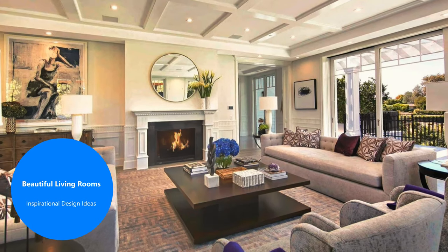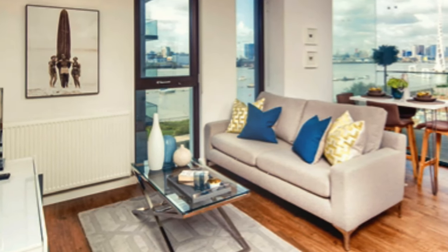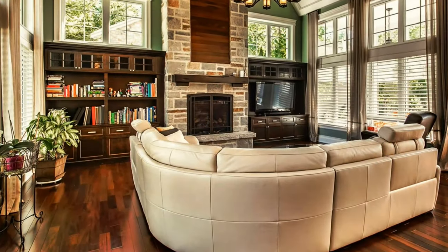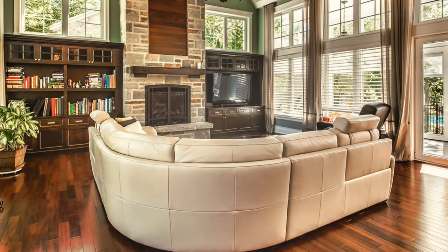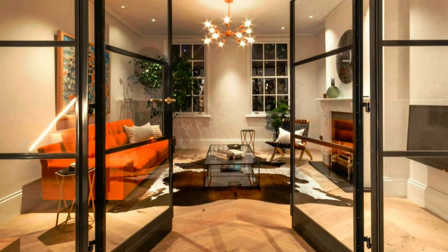There is nothing more important than designing and decorating your living room. After all, it starts and sets the tone for the whole decor of your home. The living room is the heart of your home, and therefore it is important to have a well-designed and elegant space that is suitable for enjoying quality time with your family and entertaining your guests.